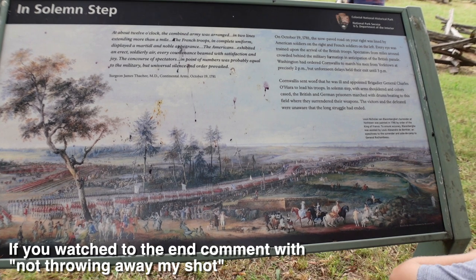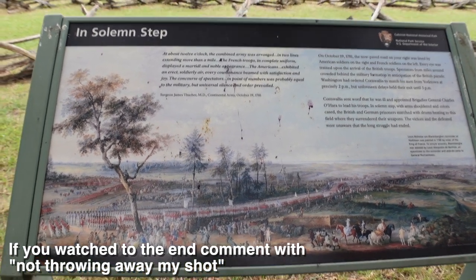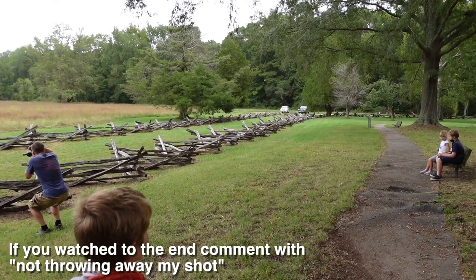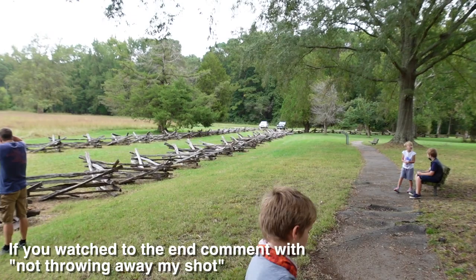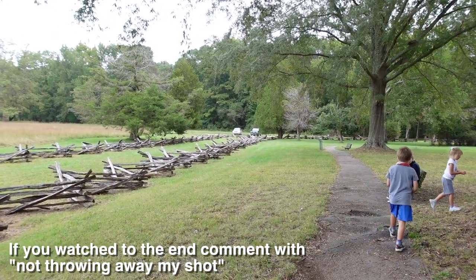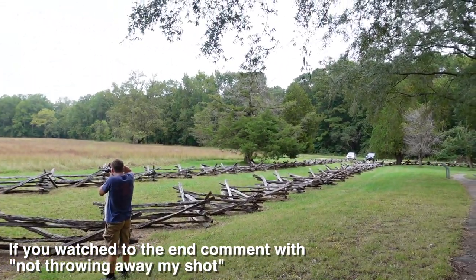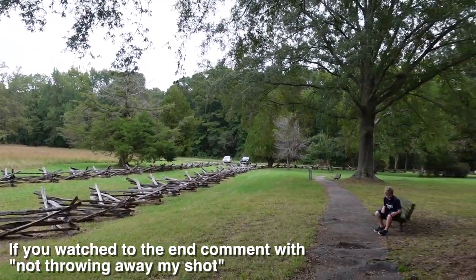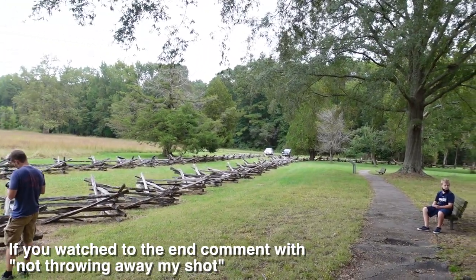So this is a recreation, a surrender of Yorktown, 1785 painting. Washington had ordered Cornwallis to march his men from Yorktown at precisely 2 p.m. But unforeseen delays held their exit till 3 p.m. And the now paved road directly to the right, which is right over here, was lined by American soldiers on the right, French soldiers on the left, and the British soldiers walked in between them.